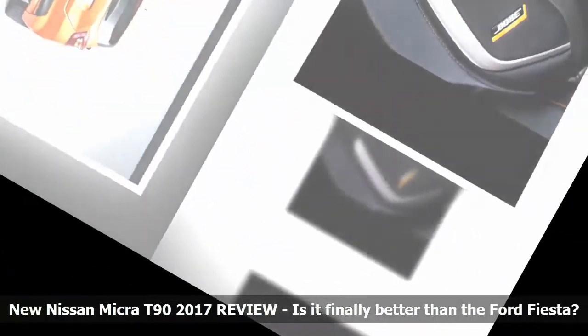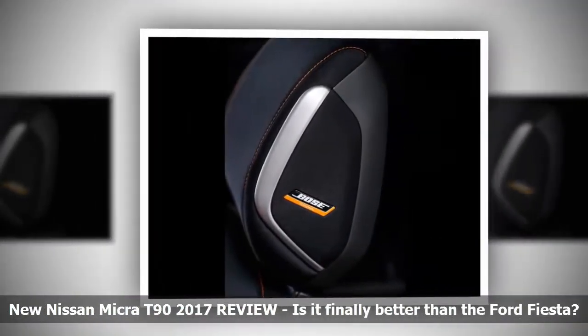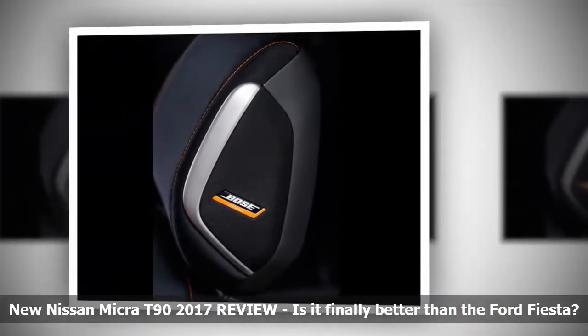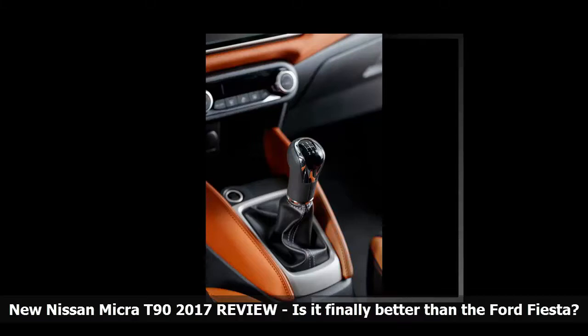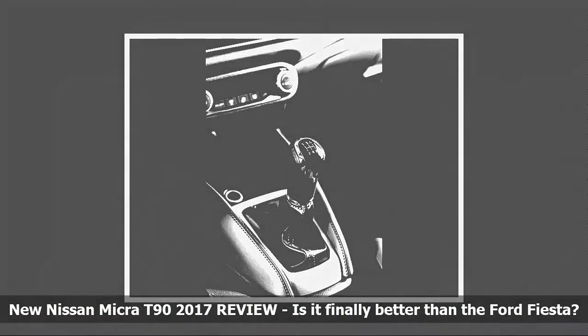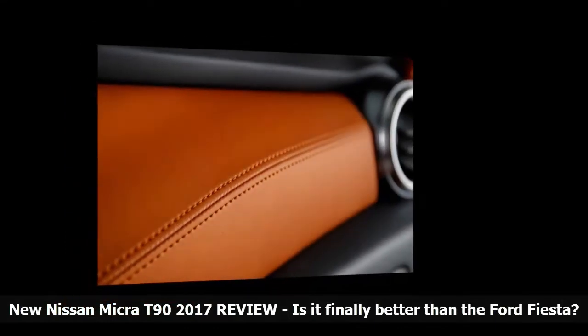The same is true of the engine under the bonnet of this particular version. A downsized, 900cc, 3-cylinder turbo petrol with 90 bhp is enough to get the Micra from 0 to 60 mph in 12.1 seconds and onto a 109 mph top speed. Average fuel economy and emissions are 61.4 mpg and 104 grams per kilometer, respectively.